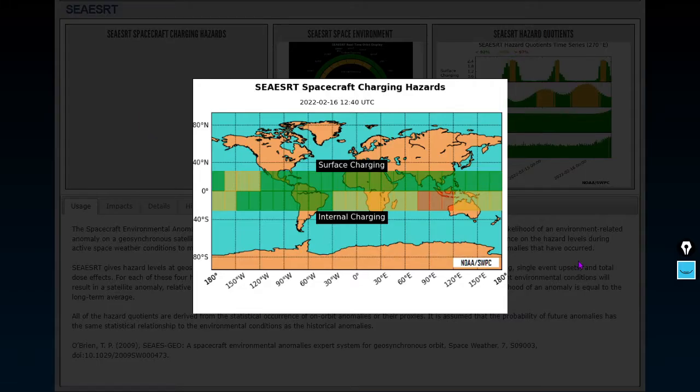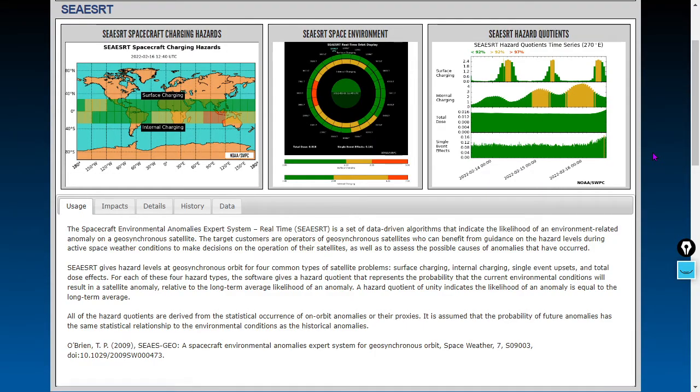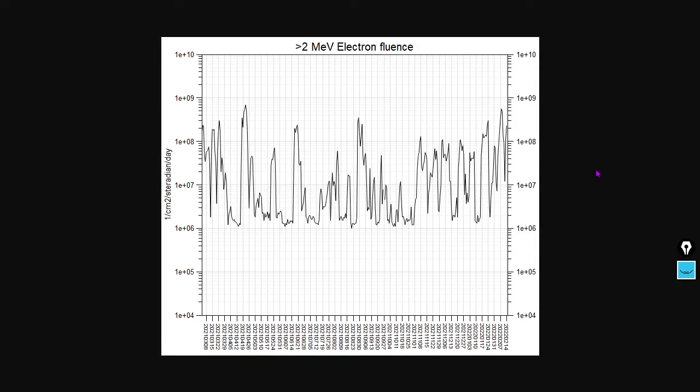And here we've got some significant charging hazards. Some surface and internal charging hazards here over the Central Pacific, and some major internal charging hazards here over the Indian Ocean. So internal charging is caused by the higher speed, the higher energy electrons getting into the internals. Surface charging is caused by the lower energy electrons showing up on the surface. Expect some errors with your satellite communications and so on from that.